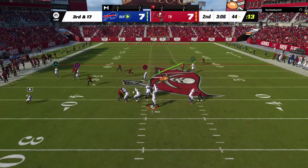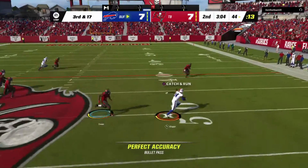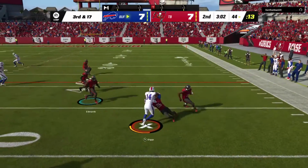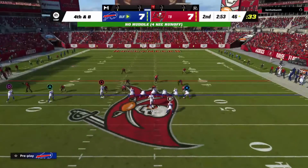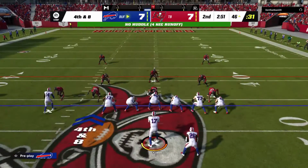Now on 3rd and long, they'll look to throw. He's got it, complete to Stefon Diggs. And they will get this across midfield, but still well short of the 1st as he's dropped at the 46.